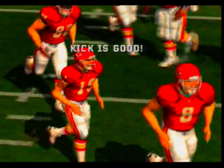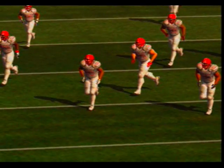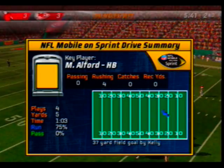The attempt is good. Not every drive is going to get you a touchdown. So getting three was big. Now they got to go over what worked and what didn't. So the next drive, we'll get them a TD.